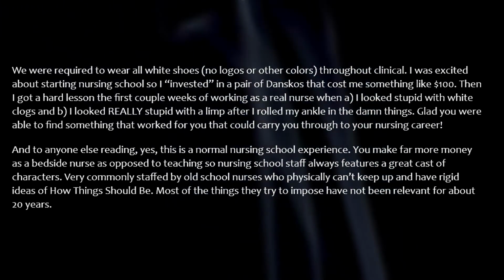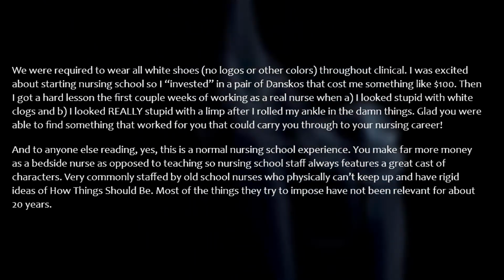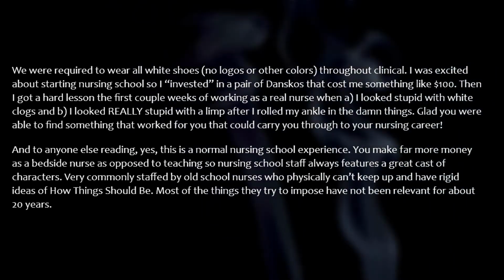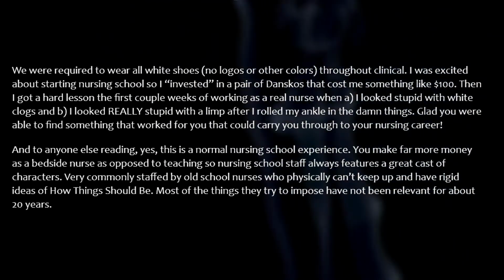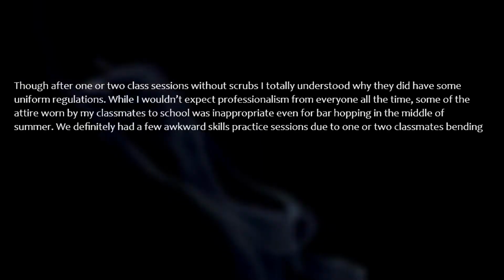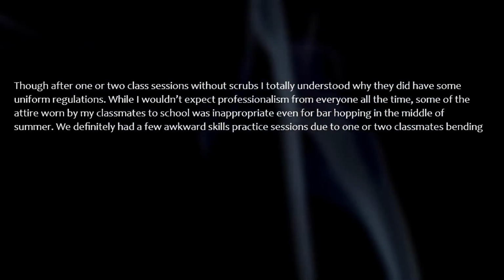You make far more money as a bedside nurse as opposed to teaching, so nursing school staff always features a great cast of characters. Very commonly staffed by old school nurses who physically can't keep up and have rigid ideas of how things should be. Most of the things they try to impose have not been relevant for about 20 years. Though after 1 or 2 class sessions without scrubs I totally understood why they did have some uniform regulations.